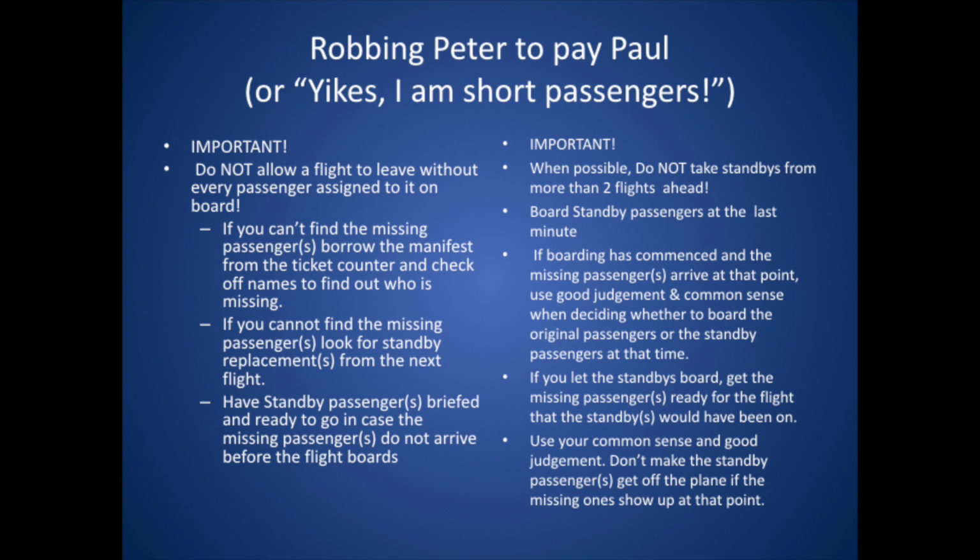The important thing to remember is this: do not allow a flight to leave without every passenger assigned to it on board. If you can't find the missing passengers, borrow the manifest from the ticket salesperson and check off the names of the passengers that you do have. Now you know who is missing.